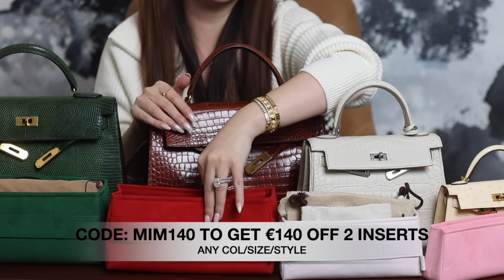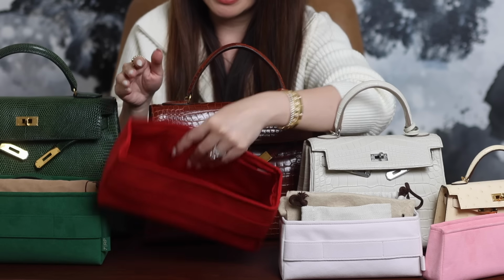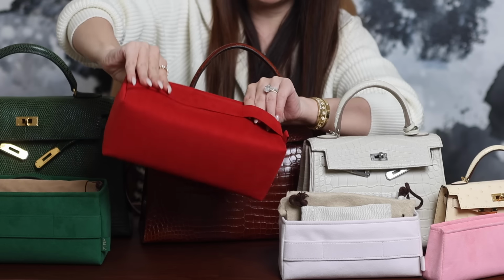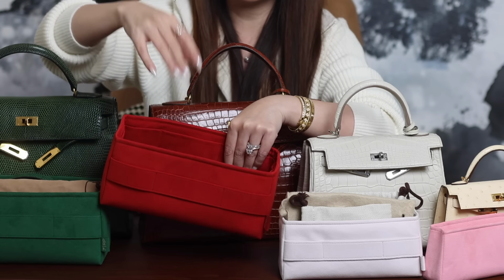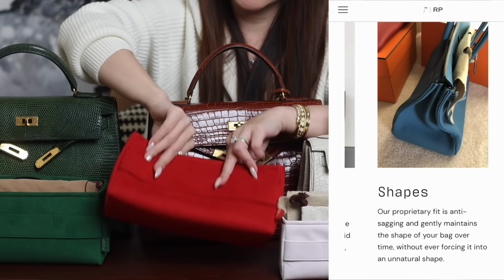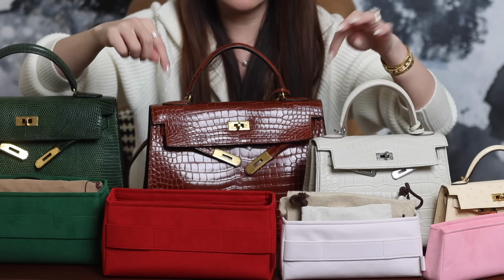These inserts, though they are a little bit pricier, are still way cheaper than the Hermes Vorbi. And these are specifically tailor-made for each size, so they fit perfectly in each bag. And with this, you don't need to worry because you can chuck these in the washing machine. Also, with Alcantara, it is water resistant. So even if you have spills from hand sanitizer or perfumes and everything, you don't need to worry with these inserts in there.